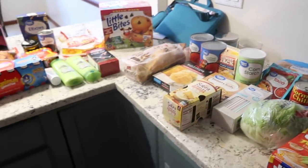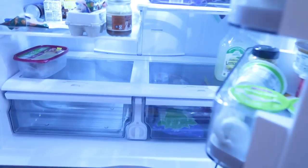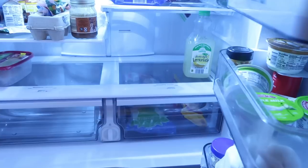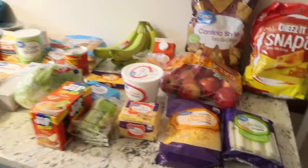I also had to get stuff for lunches and breakfasts and all the things for summer. You guys, I actually took the time and really wiped down my fridge. It's not very organized, but you can see how empty it is. I was scrounging up stuff for them for dinner last night. We have hardly anything in there. So let me show you guys what we have here in this grocery haul.